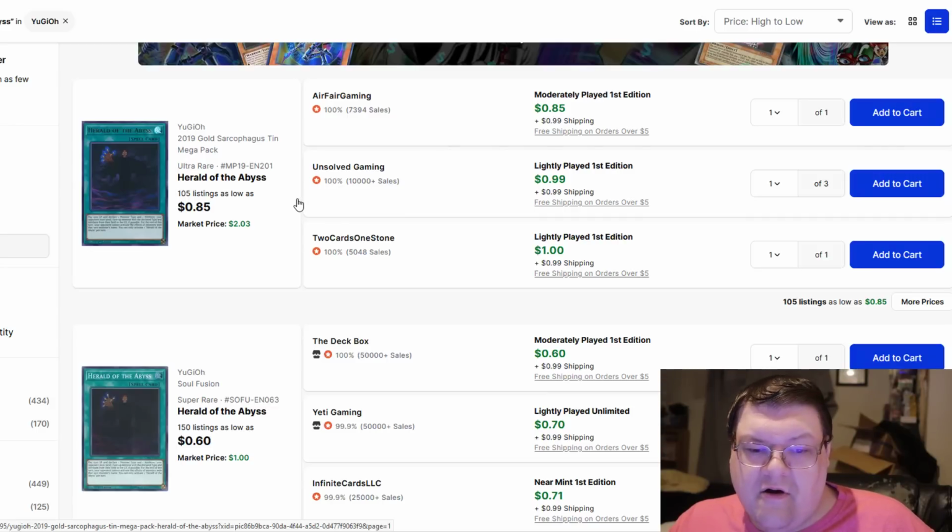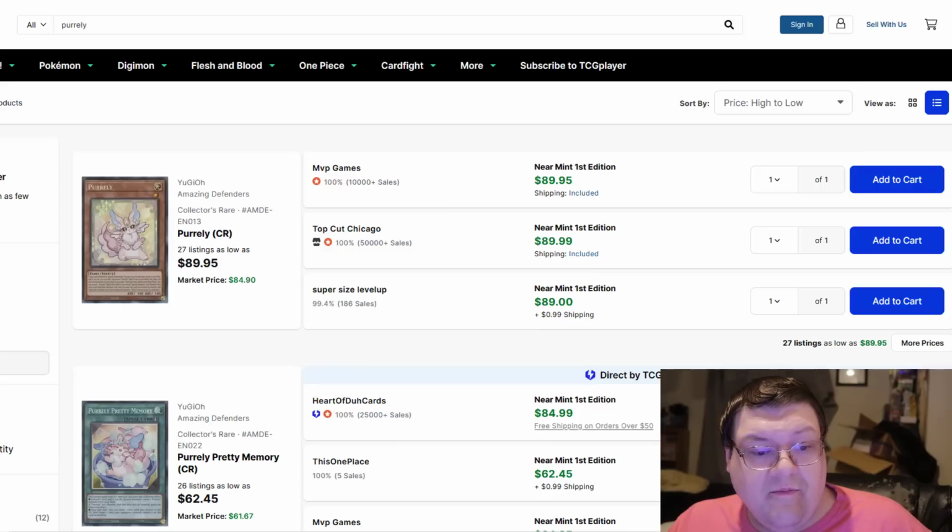People are kind of losing their minds right now going, I don't know if I can handle the Purely matchup. Well, they're $1 for the time being. If you're really worried about it, or you're not able to handle the matchup, get this card. It'll take care of everything for you.